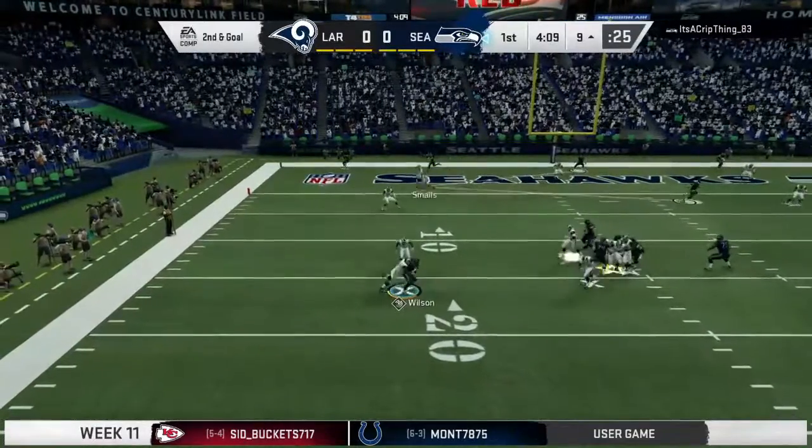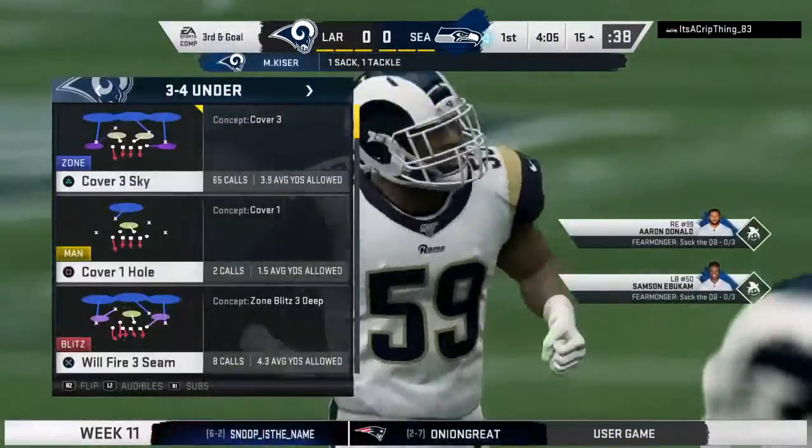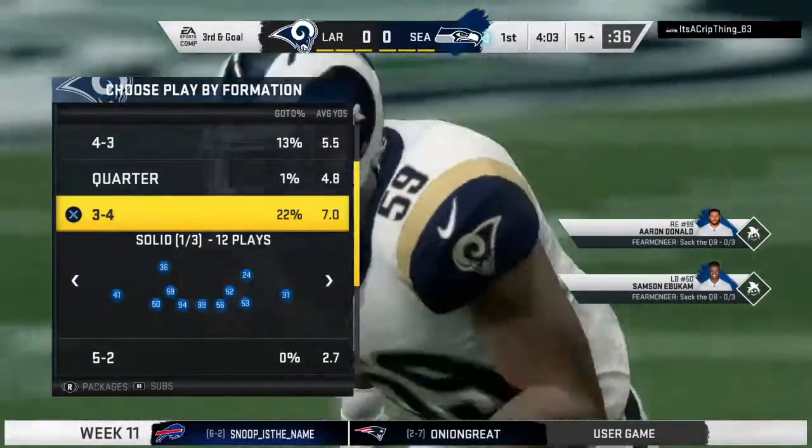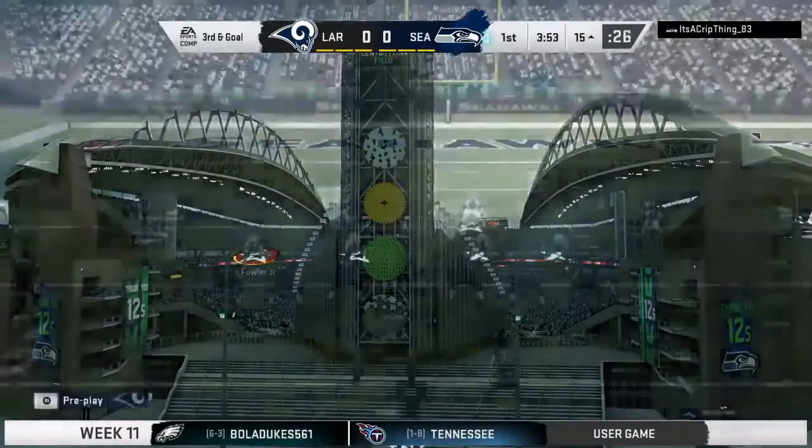Being chased out left. And he can't find anywhere to go with it, and he goes down. Well, let's see here, Charles. He was sacked 6 times last week. Now a first-quarter sack. What's going on in his mind?